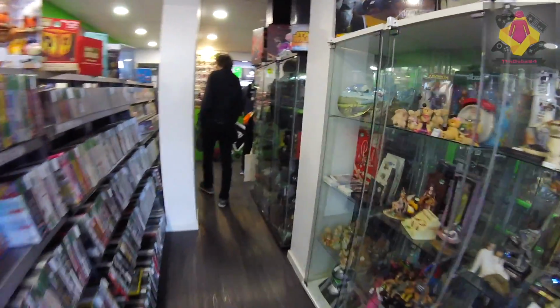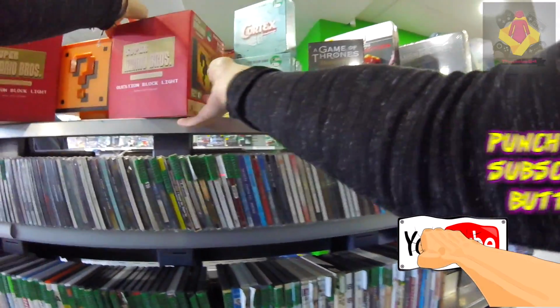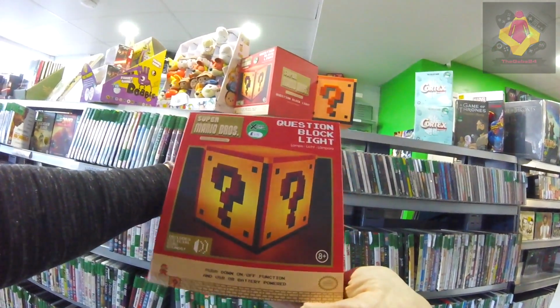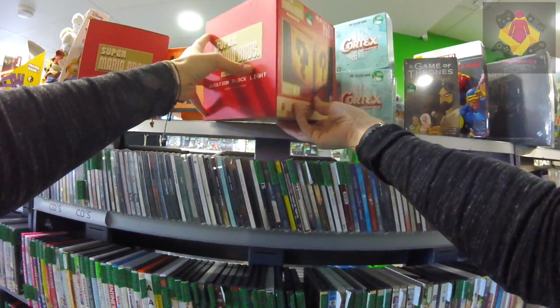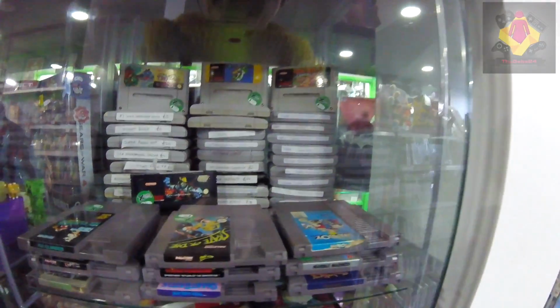So here we are dropping in with some Kirkby Sales and Exchange footage, and I've been here before, so some of you may be familiar with the layout of the store. I just love going there because every time I go there I always find a whole heap of different things, and I think that's the beauty with a shop like this, the constant changing of stock. There's something here for everybody, whether it's CDs, DVDs, figurines, retro games, which we're going to take a dive into throughout this entire video.